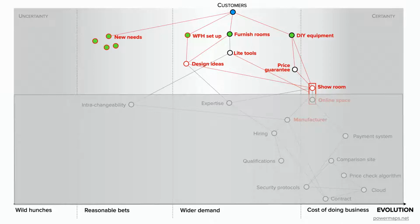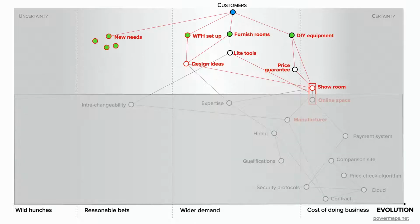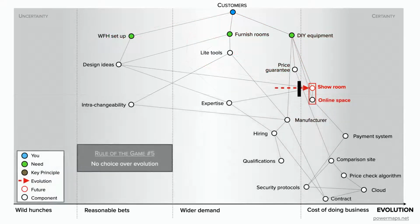But unfortunately, most players won't see this because they don't have maps. What they do have, though, is a lot of resistance to change, what we call inertia, and the more success they had in the past, the more inertia they will have. They will have multiple reasons for not doing something like this, and will spend endless hours in meetings debating it while someone else, unencumbered by inertia, will steal in and take the market. And that's why we have no choice about evolution. If we don't take the opportunities that change brings us, then someone else will.